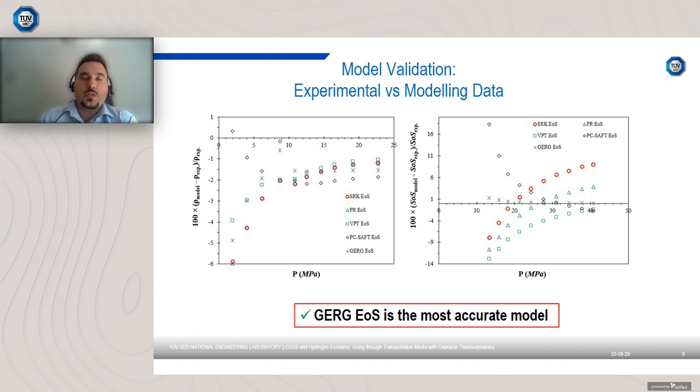from the classical cubic equations of state to the new and relatively more accurate ones, let's say, the GERG equation of state and PC-SAFT. And as can be seen, the GERG equation of state has the lowest deviation compared to the other models, and it is the most accurate and reliable model for determination of the thermophysical properties of CO2-rich systems, at least for the studied systems in this project.